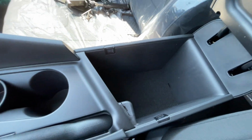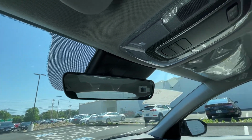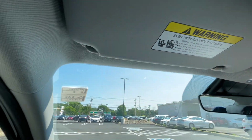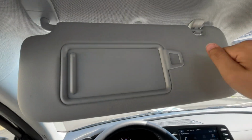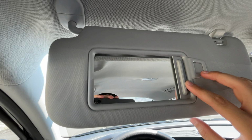And inside there is a good amount of storage space for a small car. And here is the rear view mirror. It does have very nice thin bezels, and there are going to be some halogen lights, which is expected, of course. And here is the visor. It is finished in plastic, which is fine, and it does have a mirror inside, but there is no light.